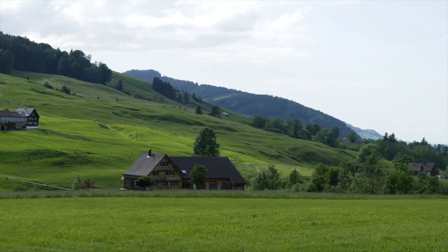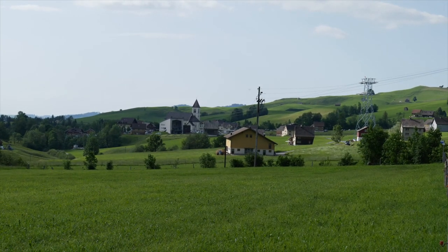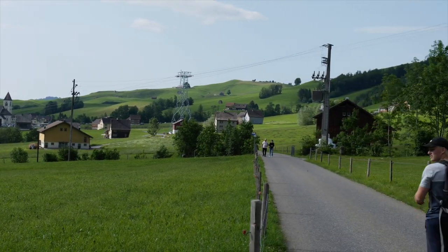So here we are in Appenzell, 940 meters. Very, very satisfied, I think that is the word, to having completed this trip. Now another 20 minutes to walk. There we have the lovely village of Brülisau, the point we departed, and the point we're now arriving and will depart from as well.